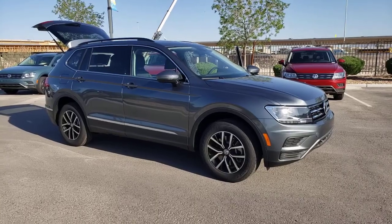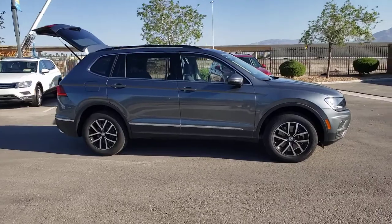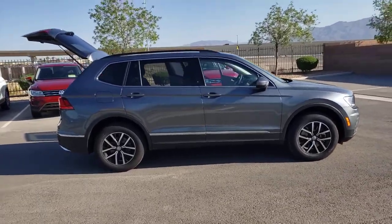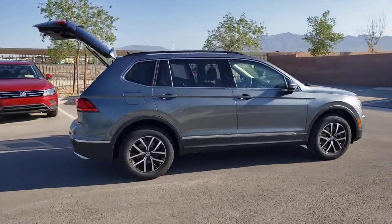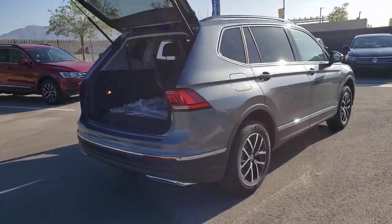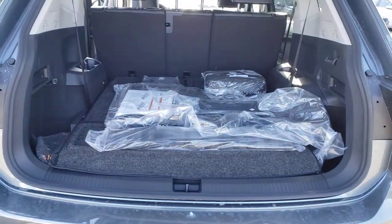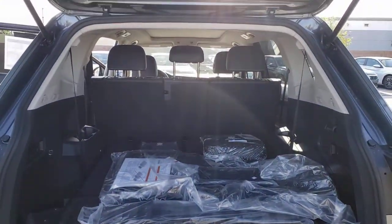This could be the car for you. The 2021 Volkswagen Tiguan. This versatile Tiguan was built to keep up with your family's busy lifestyle. Standout fuel efficiency, available third row seating, flexible interior configuration, and advanced safety and connectivity tech make road trips and errands easier than ever before.